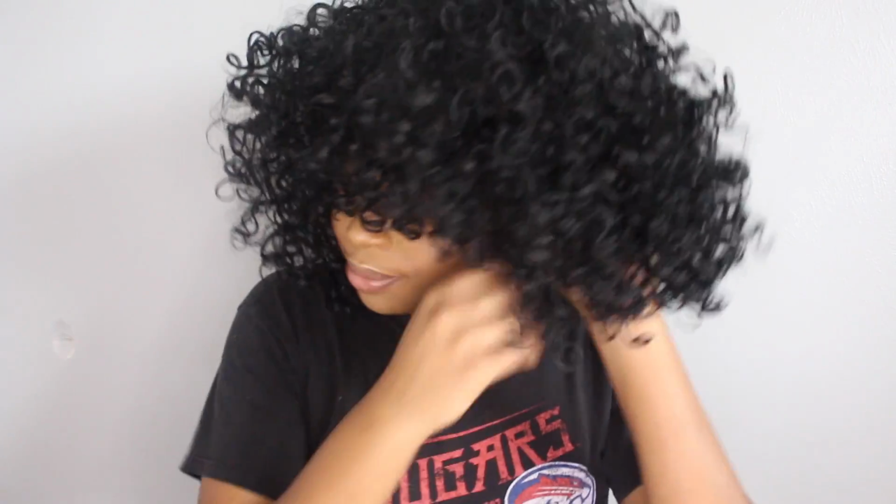Just basic construction on the wig: if I'm not mistaken, it has no combs. It's pretty snug, but I would be kind of afraid to wear this out, because without combs somebody could just be like, oh my gosh, I love your hair. What is going on?